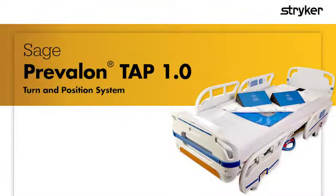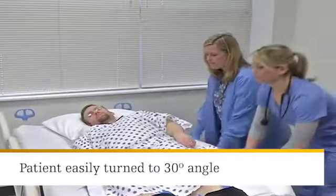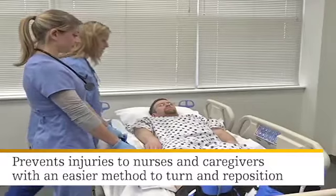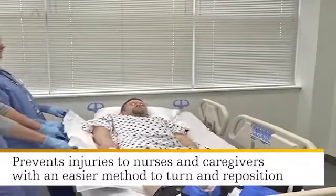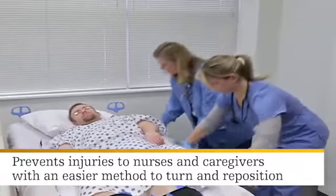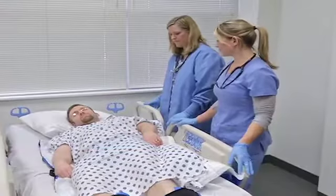The Prevalon turn and position system is designed to assist and maintain proper patient positioning to offload the sacrum. This can help prevent sacral pressure ulcers. The system allows the patient to be easily turned to a 30-degree angle. The system also effectively manages moisture and body heat to protect patients' skin. In addition, it helps prevent injuries to nurses and other caregivers by providing them an easier, more ergonomically friendly method of turning and repositioning patients. This also helps increase compliance to turning protocol.